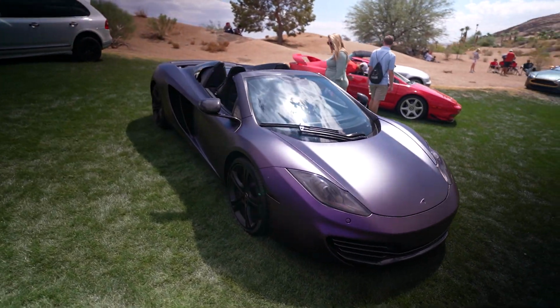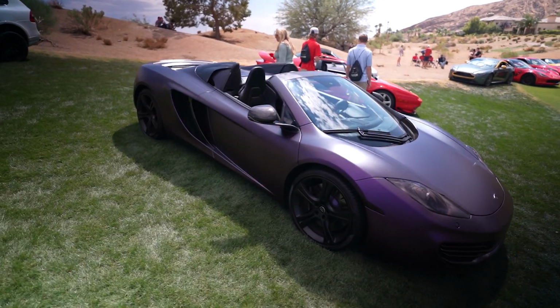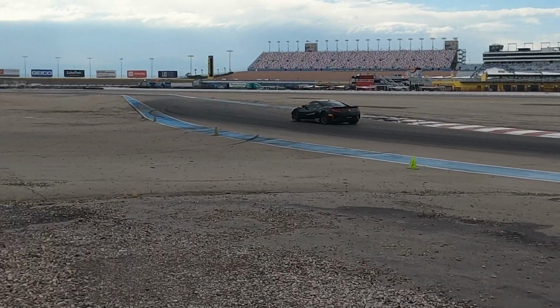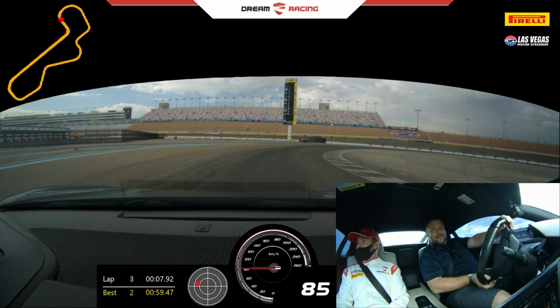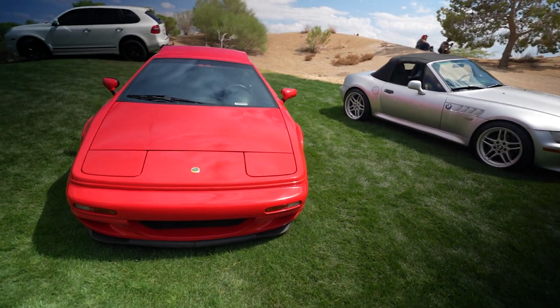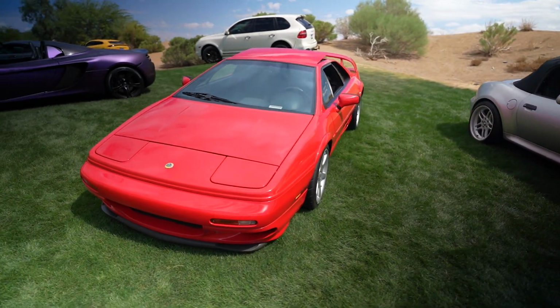I feel like they're like what the NSX could have been, but that said, I just drove the NSX. There's going to be a video on that. Super cool car, but epitome of 80s, 90s styling. These were super iconic, though. 007, James Bond movie, had the earlier version.